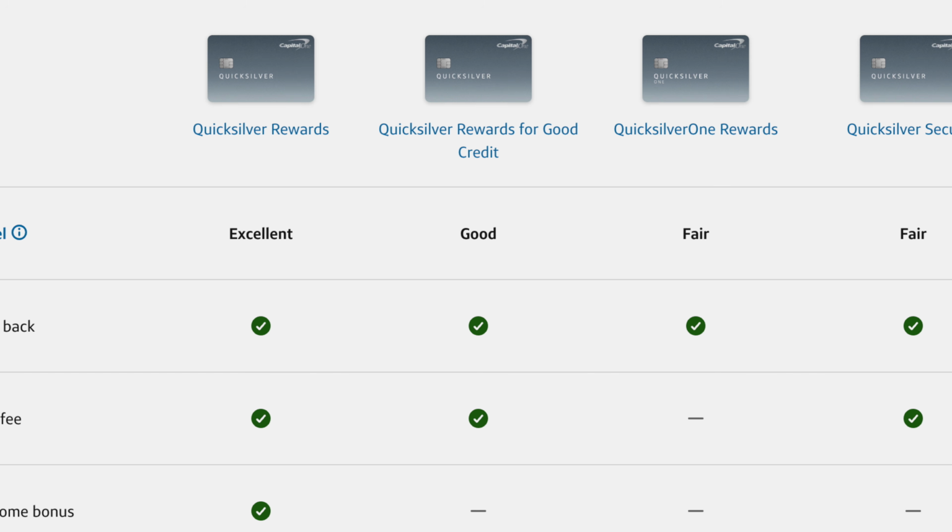Now the Quicksilver card that I got actually had an annual fee because when I applied for the Quicksilver card, I didn't realize that there were many different options of Quicksilver cards. There's a Quicksilver card for excellent credit and good credit and fair credit. So I just applied for a Quicksilver card, and since I always look at my statement, I saw that there was an annual fee put on there.